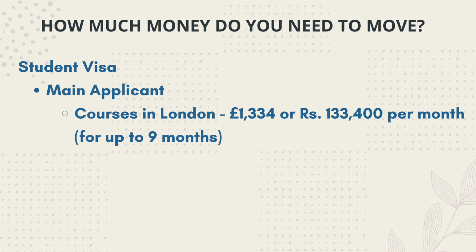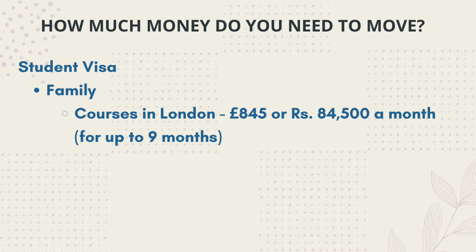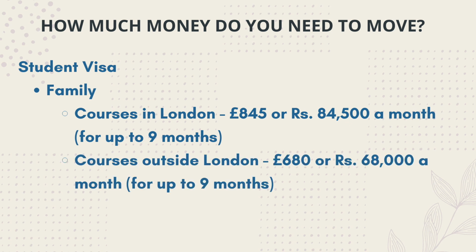If you want to move to the UK on a student visa, you'll have to show £1,334 or approximately 1,33,400 rupees per month for up to 9 months for courses in London, or £1,023 or approximately 1,02,300 per month for up to 9 months for courses outside London. If you're bringing your family along with you on a student visa, that's £845 or 84,500 rupees a month for up to 9 months for courses in London, or £680 or 68,000 a month for up to 9 months for courses outside London.